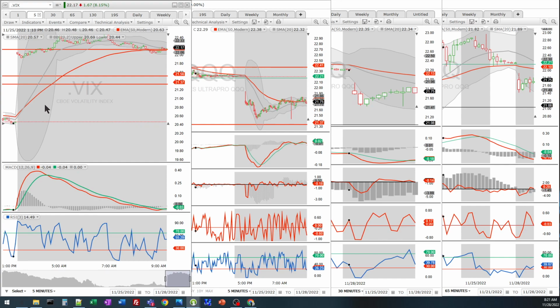24/7, same thing. Okay, so that's what to look out for. Can the VIX hold support at these levels? If it can, then I'm going to say that's a trend change.